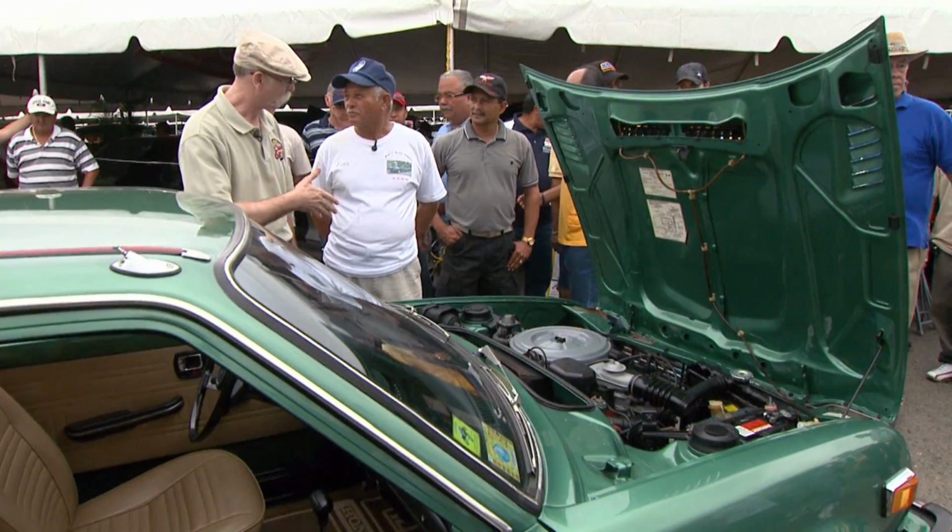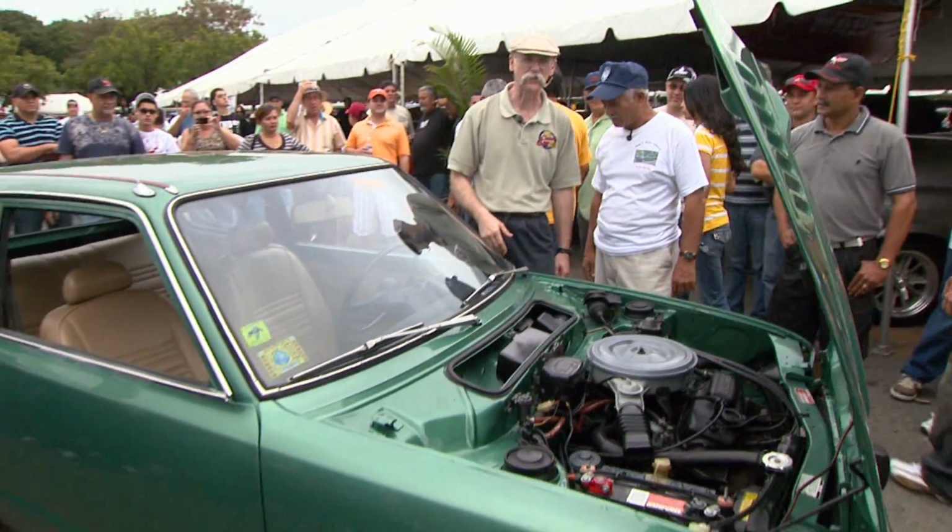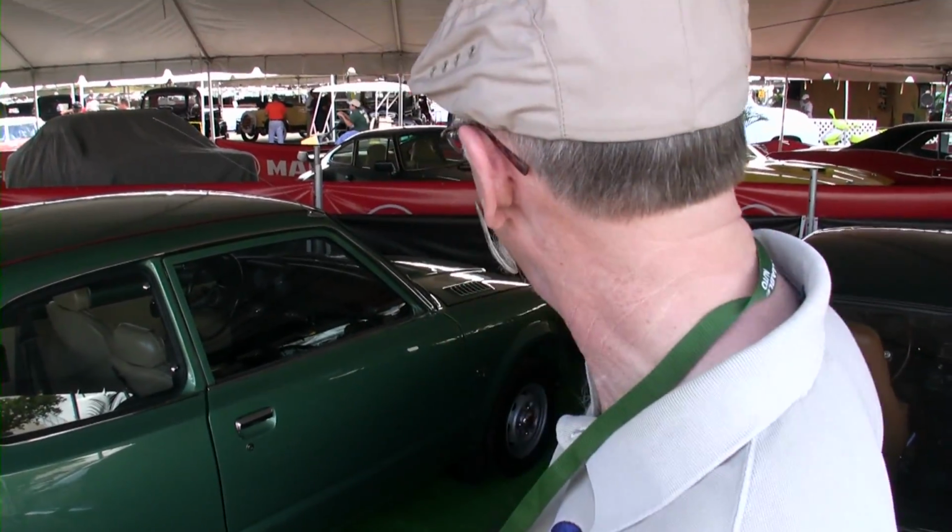Well, Jose, you've got a beautiful little car. Your son did a nice job. Thank you. Thank you very much for bringing it out. Beautiful. Look at this. When was the last time you saw one of these? A Honda Civic.